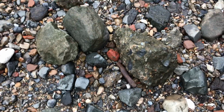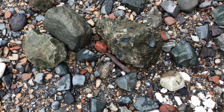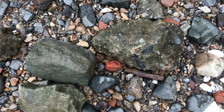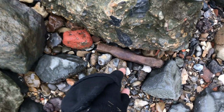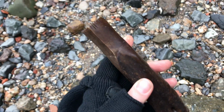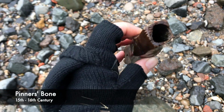I've taken a minute to calm down actually, because yes, I made another stupid noise, this time peppered with swearing. I know you can see it. Look at that giant thing. I have not touched it yet. And there's a couple of things I know about this. But look, see where my finger is? You know what it is, surely. One of my favourite things in the world. There we go. My goodness me. What a whopper, and what a beautiful, beautiful pinner's bone.